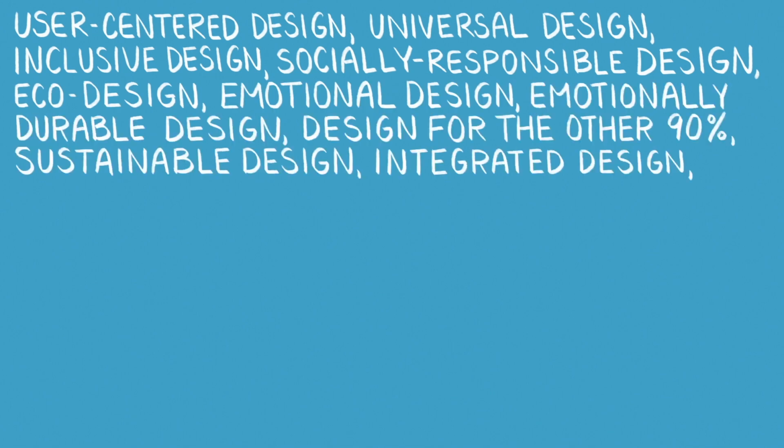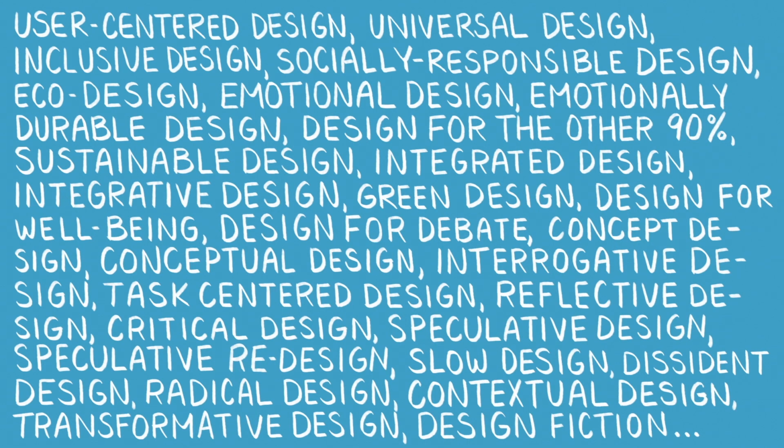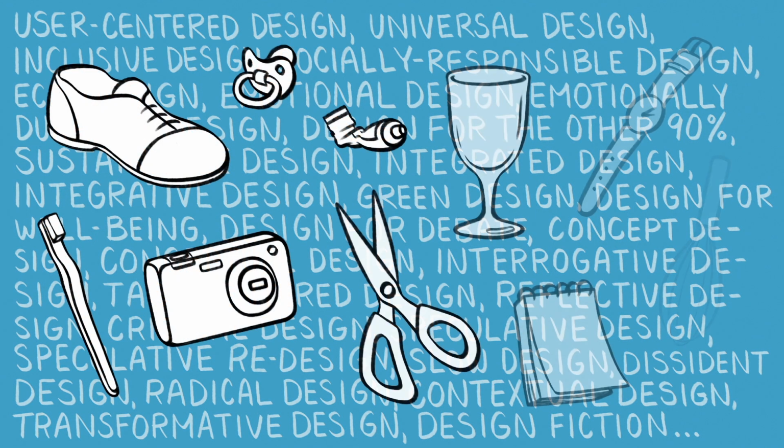The field of product design or industrial design is kind of a mess. Need convincing? Just try and make sense of all of this. Now, this could be just a natural consequence of the incredible breadth of things that designers create.